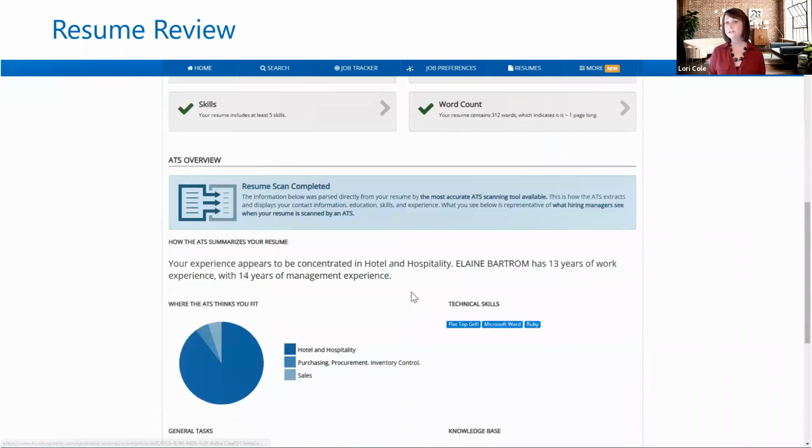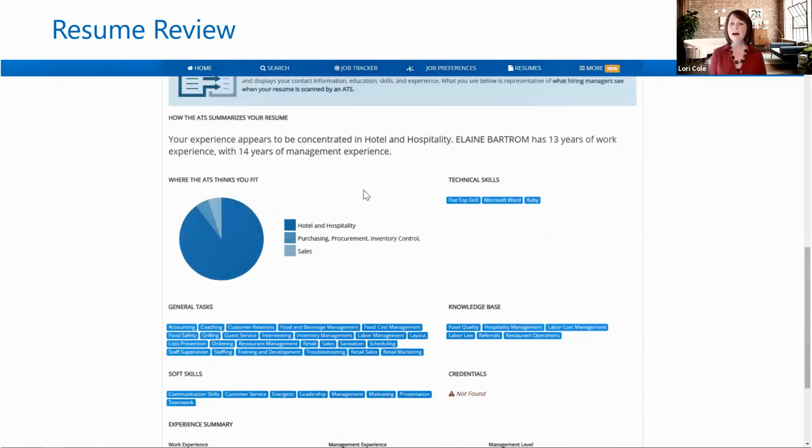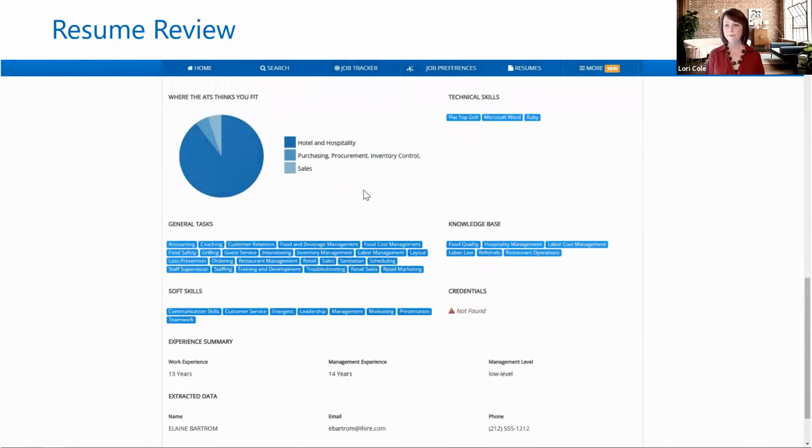This also gives us an applicant tracking system or an ATS overview. This gives us an example of what an applicant tracking system might pull from your resume if it were to go through one.